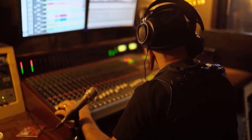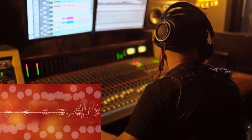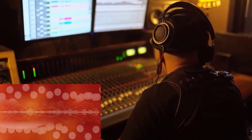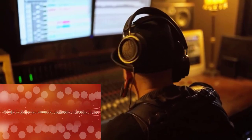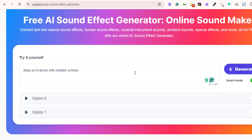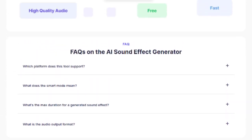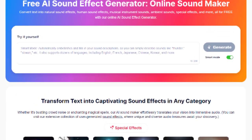First, for more complex sound design needs, like creating multi-layered soundscapes, you might feel a bit limited. While the AI-generated sounds are solid, they don't replace a full-fledged sound designer for high-end projects. Second, the quality of the generated sound is highly dependent on how well you describe it. If your description is too vague, the AI might not get it exactly right, which could lead to some trial and error.